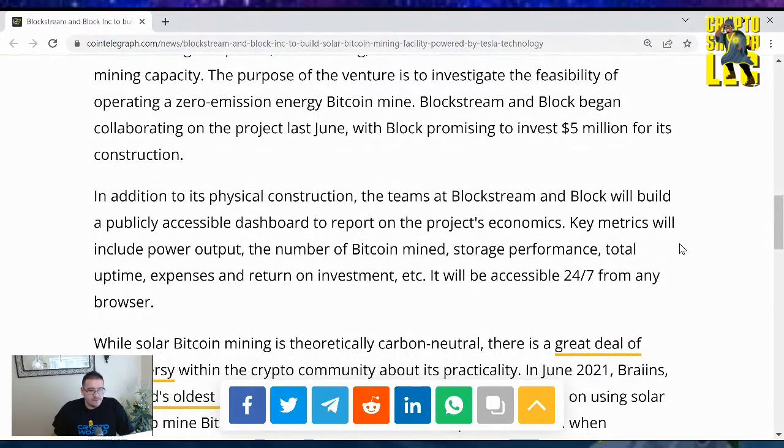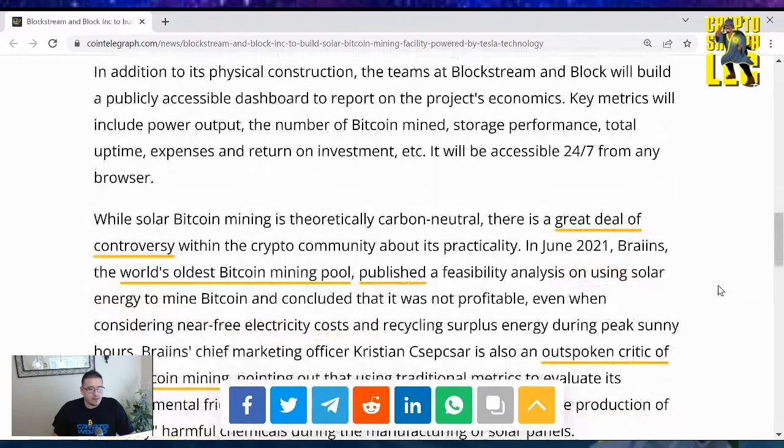In addition to its physical construction, the teams at Blockstream and Block will build a publicly accessible dashboard to report on the project's economics. Key metrics will include power output, the number of Bitcoin mined, storage performance, total uptime, expenses, and return on investment, etc. It will be accessible 24/7 from any browser.